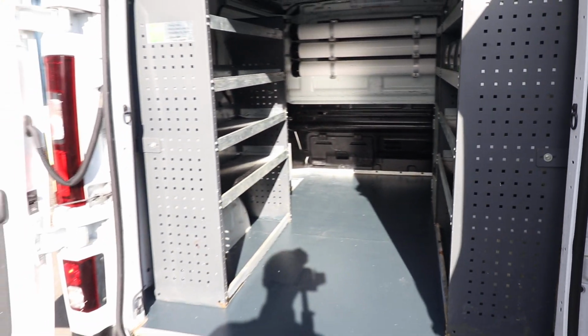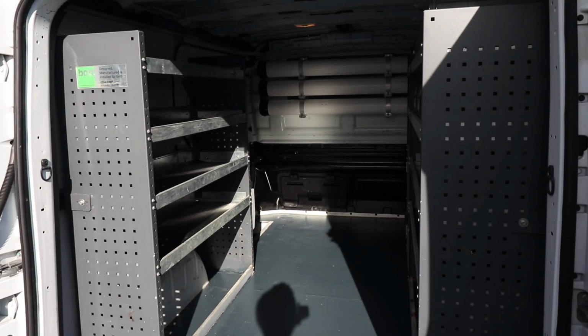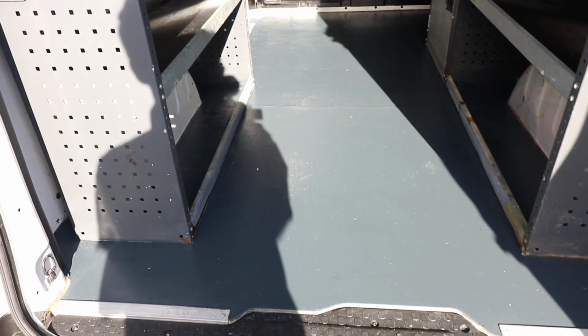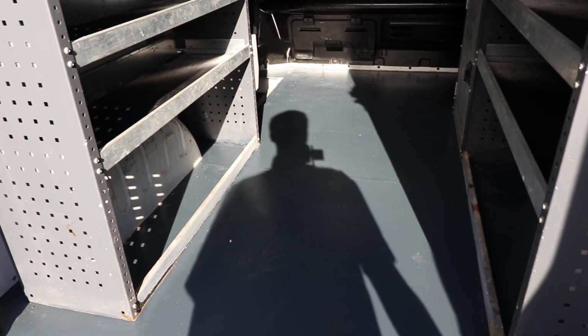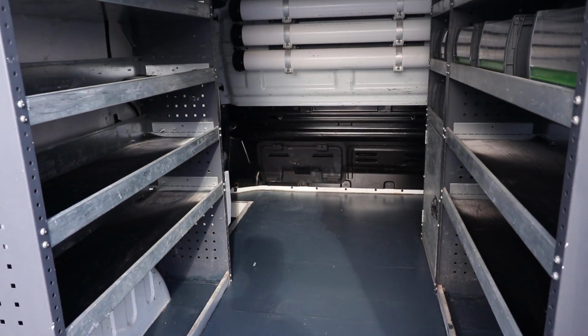Looking online, I believe this set would have set you back around £1,500 plus VAT at the time when this was installed. And then on top of that, we've got the lovely GRP flooring as well, which again would have cost you a fair whack at the time as well.